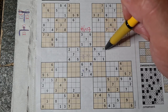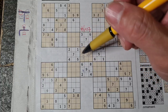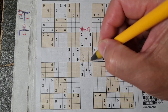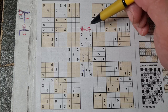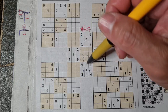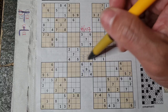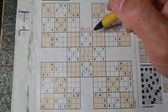7 in this row, 7 in the middle row, so the row below, the only 3 places left for the 7 should be here, here, or there. We see a 7 in the middle column, no 7 there, so the 7 could be here, could be there. Then, how about the 6 in this column, 6 in that column, so the column between, the middle column, the only 3 places left for the 6 should be here, here, or there. We see a 6 in this row, no 6 there, so the 6 could be here, could be there.